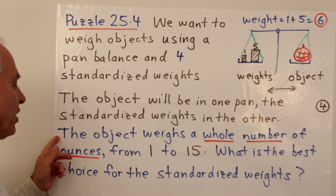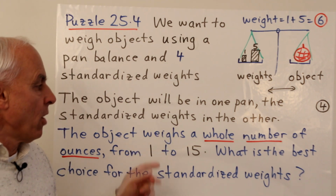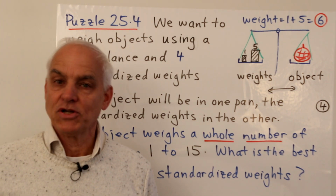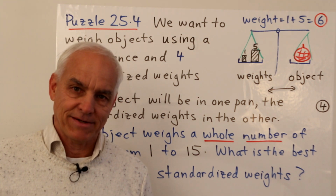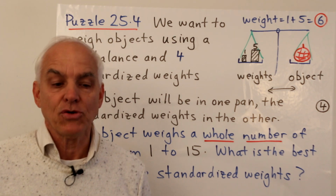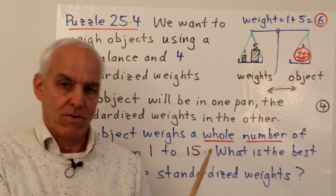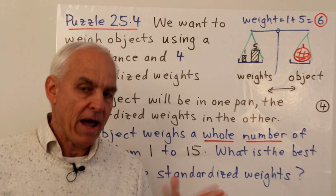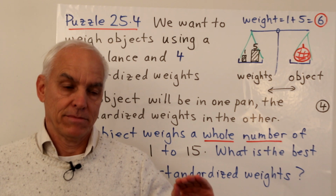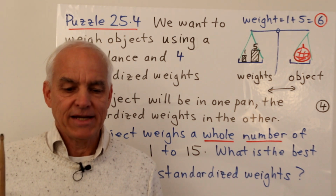Okay, so we're going to assume now that the object that we're weighing weighs a whole number of ounces. We're going to shift to the imperial or US system of weights, talk about ounces. And I remind you that 16 ounces make a pound. And a pound is a little bit less than half a kilogram if you're coming from the metrical system. All right? So 16 ounces make a pound.